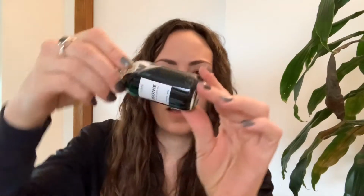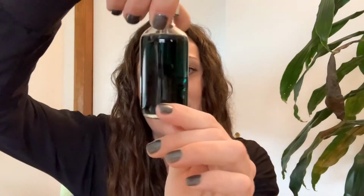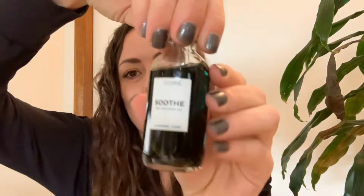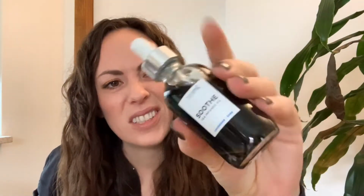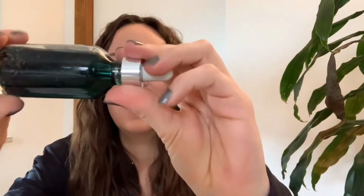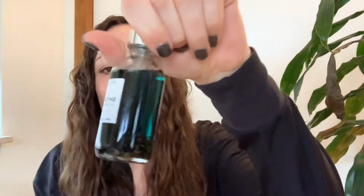Wow, look at that. You can see the lavender in it, and it is blue. Oh, I bet it smells wonderful too. I really like this brand Teami. I can't wait to try that. It looks so cool. Look at that. It's got a white sage leaf right inside there and all the lavender blossoms. So that's really neat. I like that.